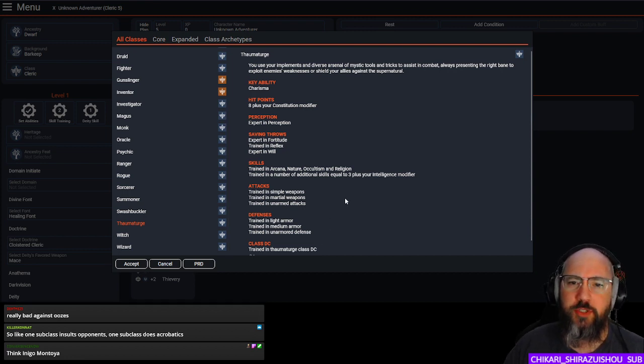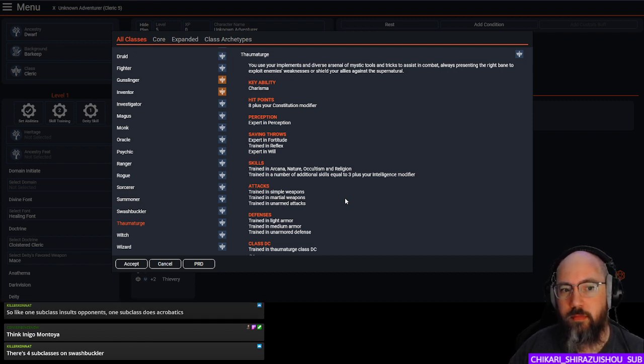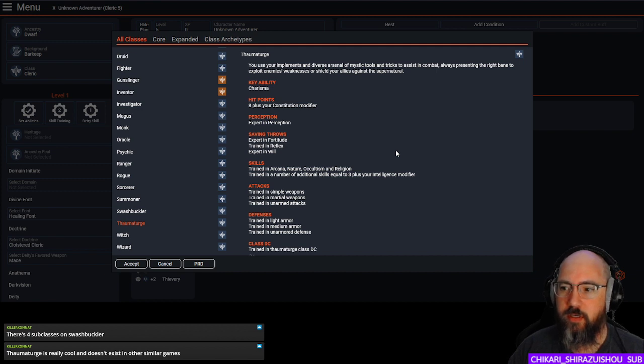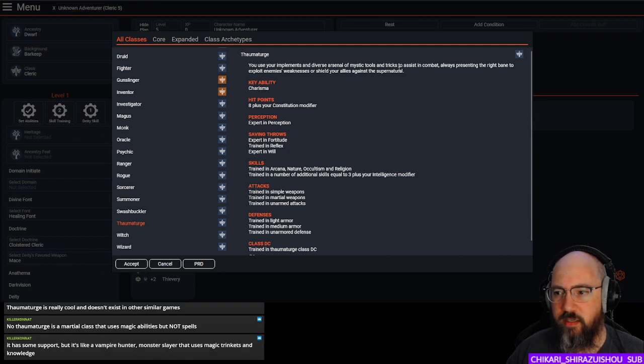Thaumaturge. Use your implements and diverse arsenal of mystic tools and tricks to assist in combat, always presenting the right bane to exploit enemies' weaknesses or shield your allies against the supernatural. So this is what I was thinking the other class, the investigator, was originally. This is essentially a hard focus on support. This is a hard support character. Thaumaturge is a martial class that focuses on magic abilities, not spells. Weird.